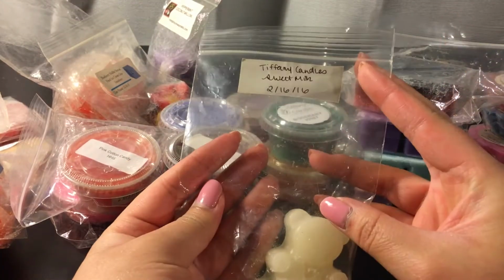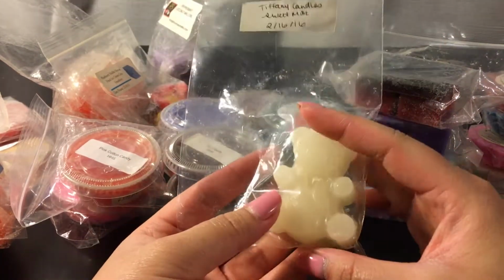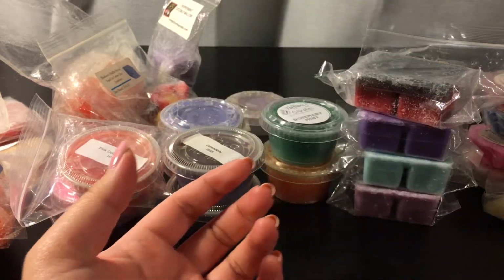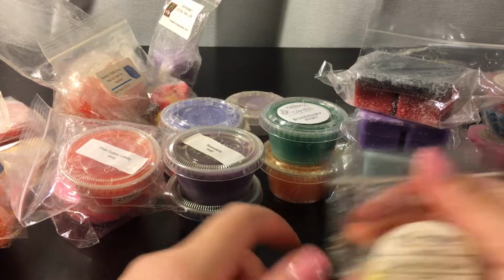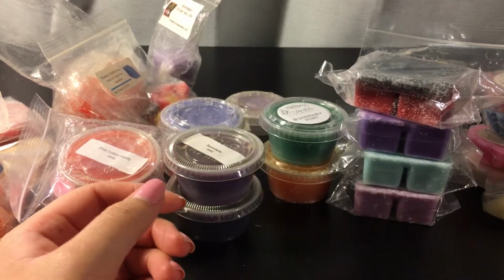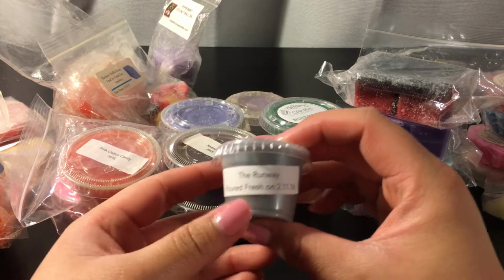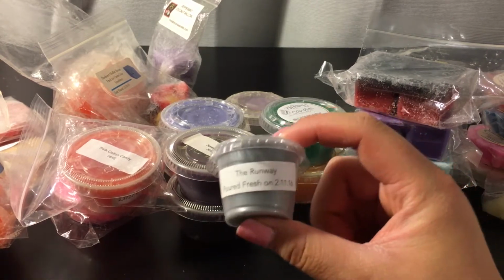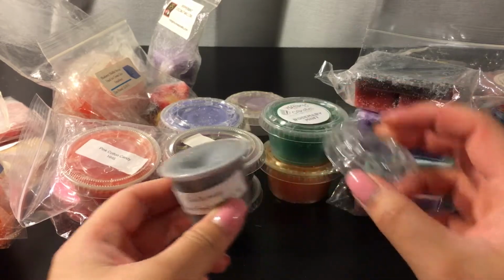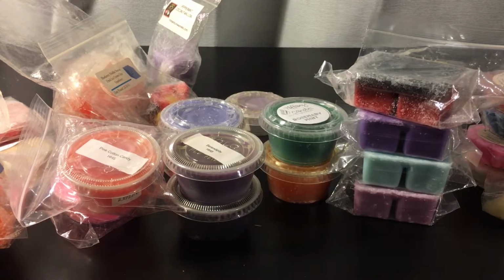Then I have Sweet Milk from Tiffany Candles. This is the best sweetened condensed milk dupe. It's really good. And I just have one last teddy. I have Chiffon Bliss Cookies by Case Creations. I have another VCS old Scent Shot sample in the Runway. I believe this is her fig blend. It's like brown sugar and fig and something else. I don't like fig scents, so that's why I'm going to try it in my bedroom.